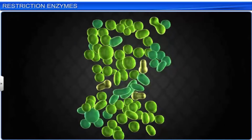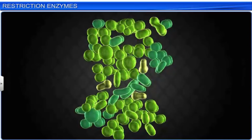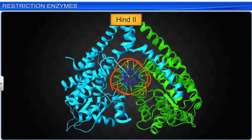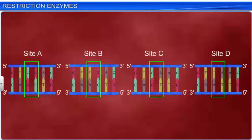Thereafter, in 1968, scientists H. O. Smith, K. W. Wilcox, and T. J. Kelly, while working on Haemophilus influenzae, isolated an enzyme called HindII. HindII was the first restriction endonuclease whose functioning depended on a specific DNA nucleotide sequence. It was observed that HindII always cut DNA molecules at a particular point by recognizing the position of the 6 base pairs. Therefore, the specific base sequence is also known as the recognition sequence for HindII.